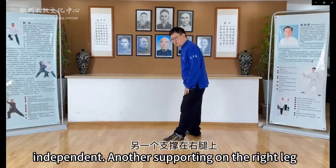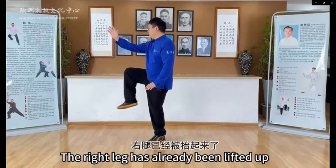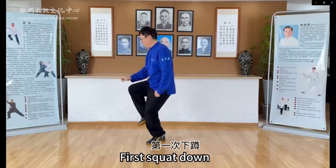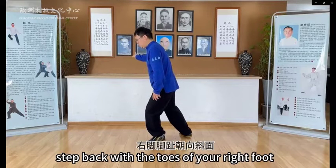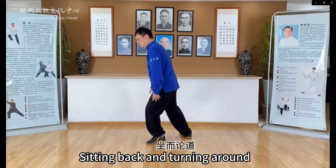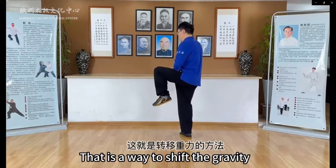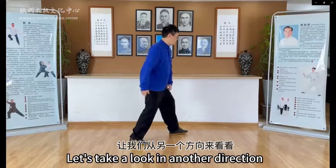Another, supporting on the right leg. The right leg has already been lifted up. And then you need to squat down. First, squat down and take a half step back with the toes of your right foot facing diagonally, sitting back and turning around, lifting your knee and legs, and then standing up. That is the way to shift the gravity. Let's take a look in another direction.